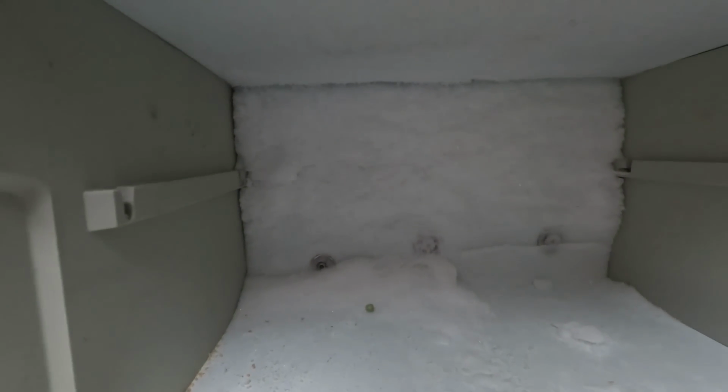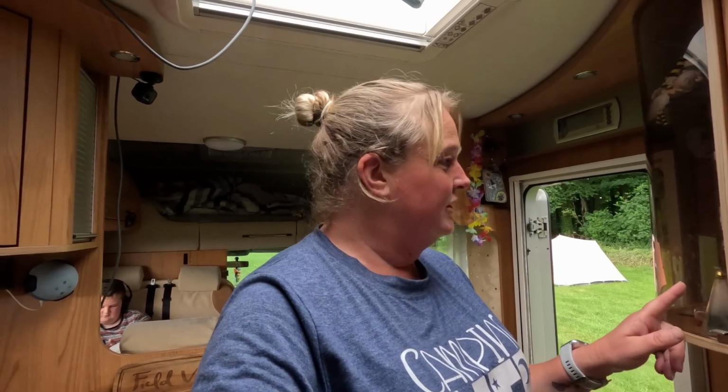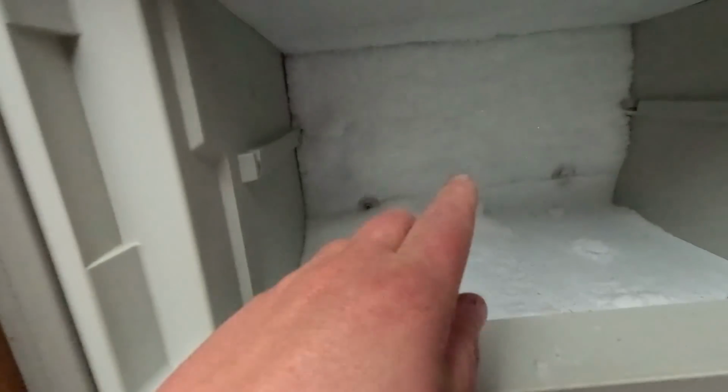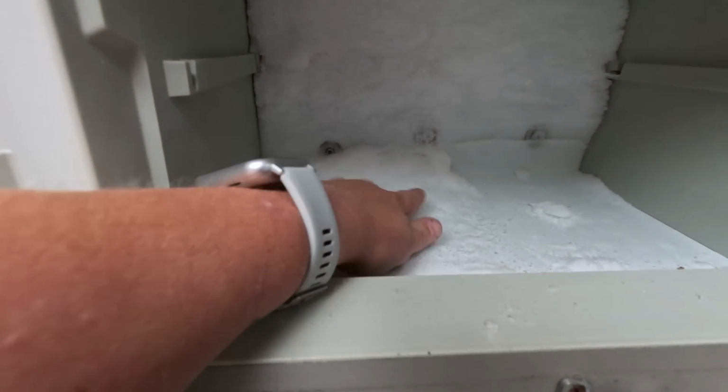Right, fridge done. The freezer. I think that's been working in overdrive. So I'm just going to see if I can get some of that ice off the back. If only just this bit here, because it actually comes out about 4 inches to this mountain here.